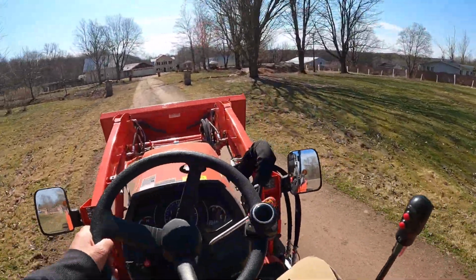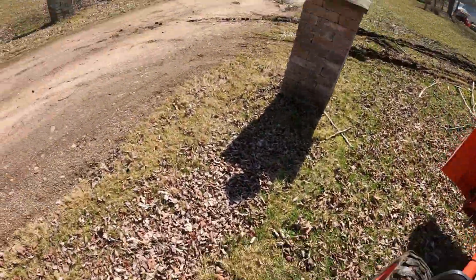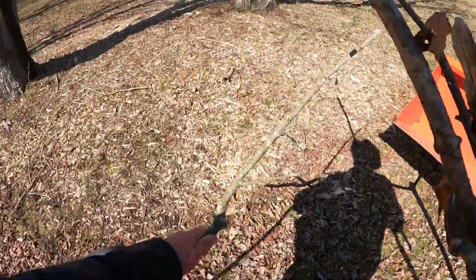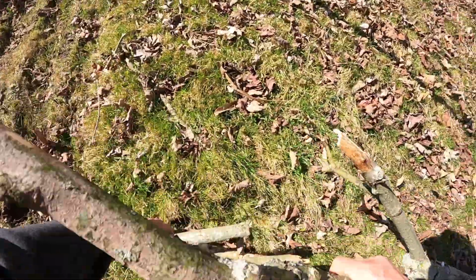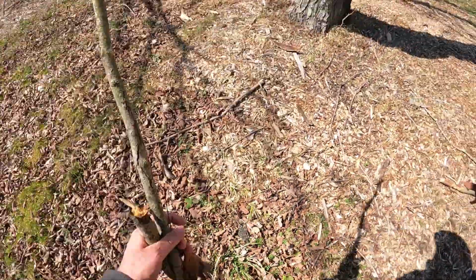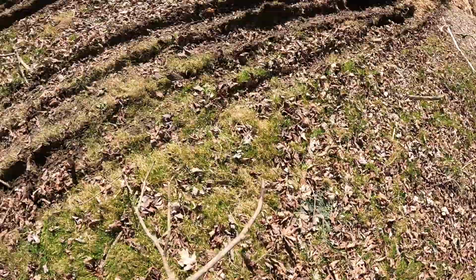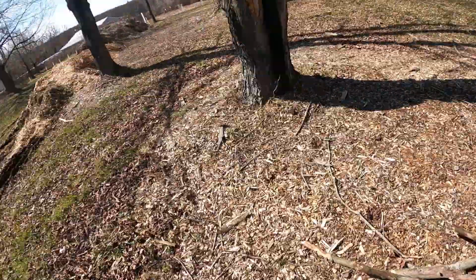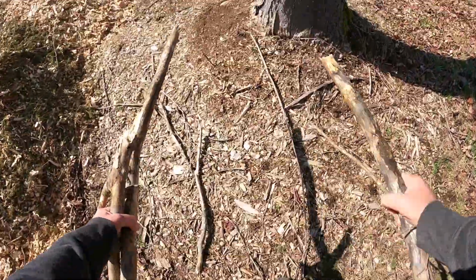One of my support posts here for the grapevine trellis snapped off, so I'm going to have to work on the grapevines this season, and I have some work to do up here, a lot more work. But we have these piles of wood chips around the bases of the blue spruces, and yesterday I took loads and loads up here and extended more. I still have quite a few more loads to do down there towards the next road down there.